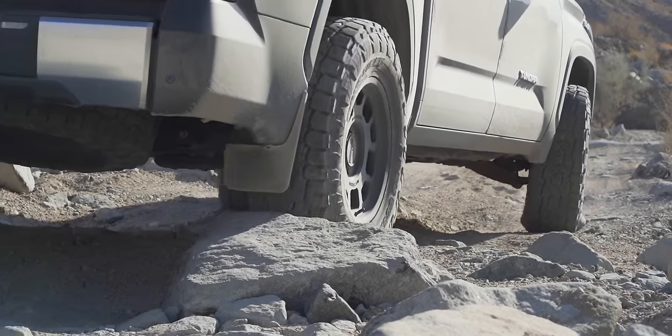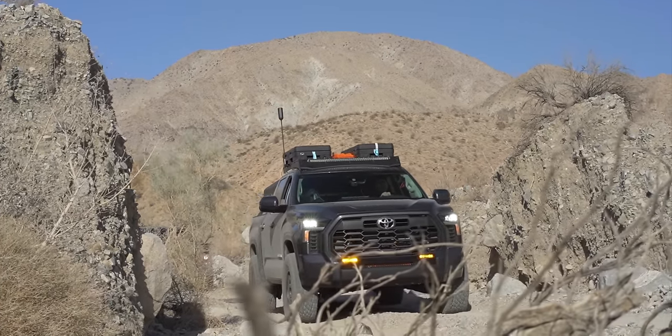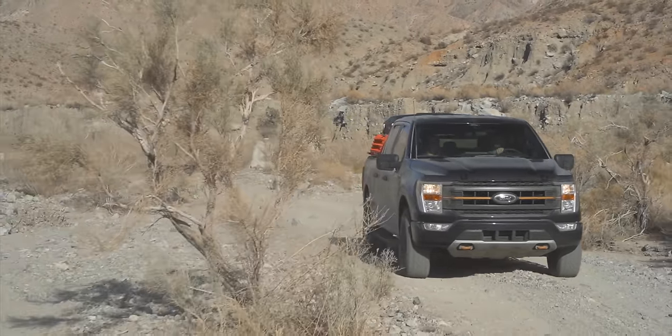Towards the end of the canyon was one final obstacle, and the hardest one we'd done in either of our trucks. It was a test of flex and traction for two vehicles not really designed for wheeling.